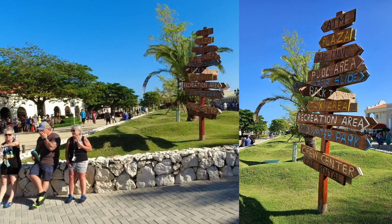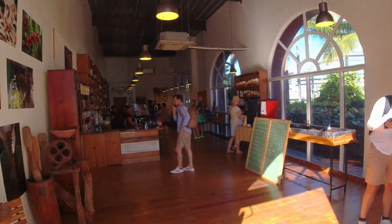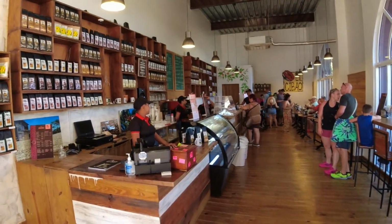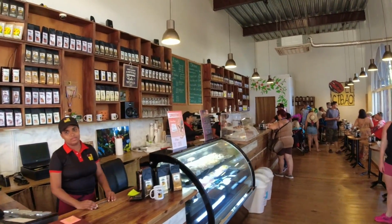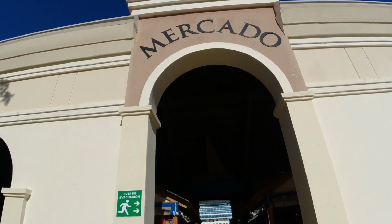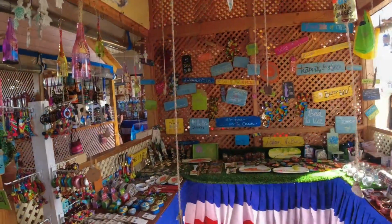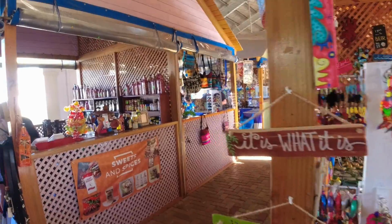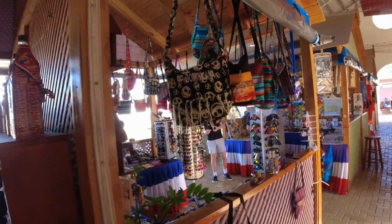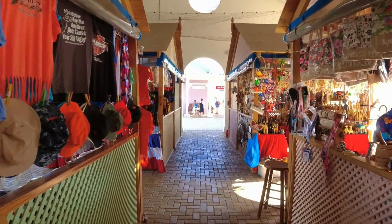Look at this, that's cool. Man, here's a cafe. I smell coffee. Oh yeah, it's a coffee shop. So you can't go wrong in here. Some good old Dominican Republic coffee. This is the Mercado. It looks like it's a straw market right here in Amber Cove. That's exactly what it is. Yeah, this is like a straw market area. Of course, here's a spice shop. Here's your bags. I didn't know they had a straw market in Amber Cove.